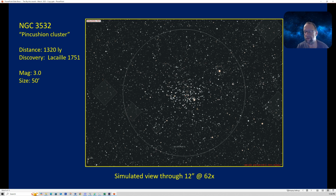So here's a simulated view through a 12-inch telescope. It even looks better through the eyepiece itself. Relatively large in diameter at around 50 arc minutes, so you need to use a reasonably low magnification to fit all of the stars in. And the fantastic part about this field is the background stars themselves are quite dense as well. So not only do you have an extremely dense open cluster, but the background stars are quite prominent as well. There's literally hundreds of stars that you can see, and particularly it looks great through a city sky, but under a dark sky, there's hundreds and hundreds of stars that you can see in the eyepiece view. Absolutely fantastic.